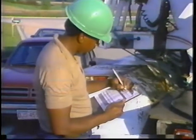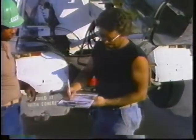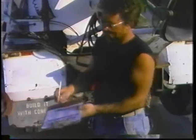You must also note if your load was tested at the job site. Remember that without the customer's signature, he cannot be billed for your load.